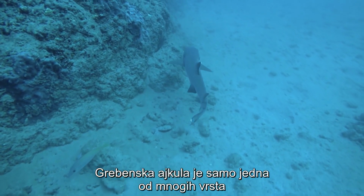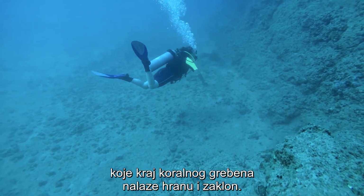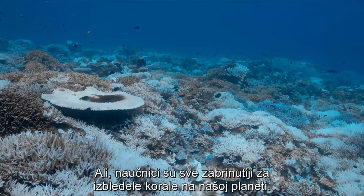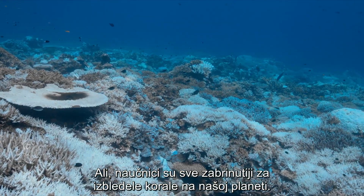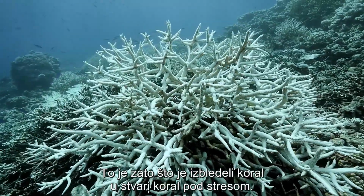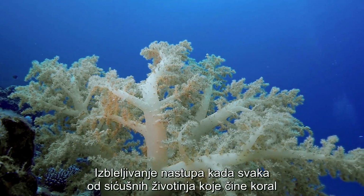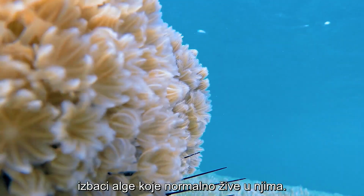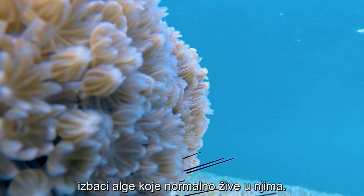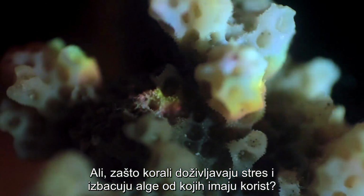The white-tipped reef shark is just one of many species that rely on the coral reefs for food and shelter. But scientists are increasingly concerned about the planet's paling coral. That's because bleached coral is stressed coral. Bleaching happens when each of the tiny animals that make up a coral expels the algae that normally lives inside of them. But why do coral get stressed and shed their beneficial algae?